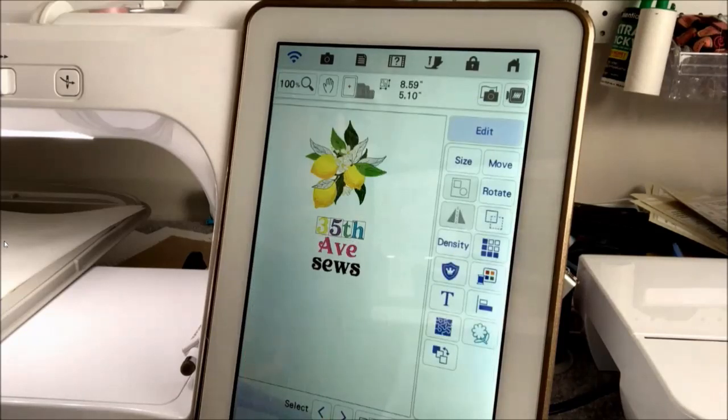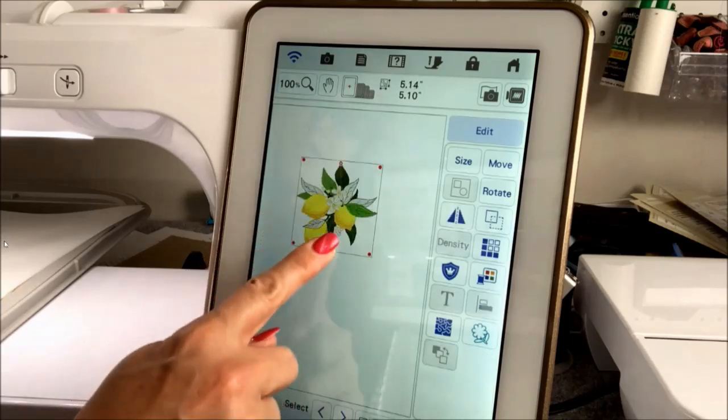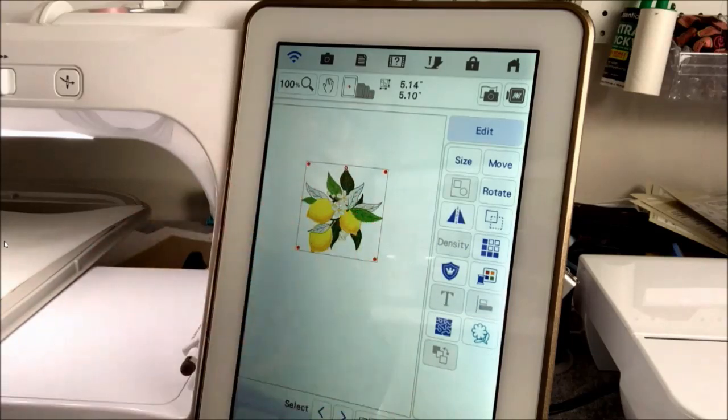All right, we're going to make this the easy way. I'm going to delete the letters, so I have just the lemons on the screen. You know, if something doesn't act right when you're trying to do it on camera, you just get rid of the part that's giving you problems, and then you start over, okay?